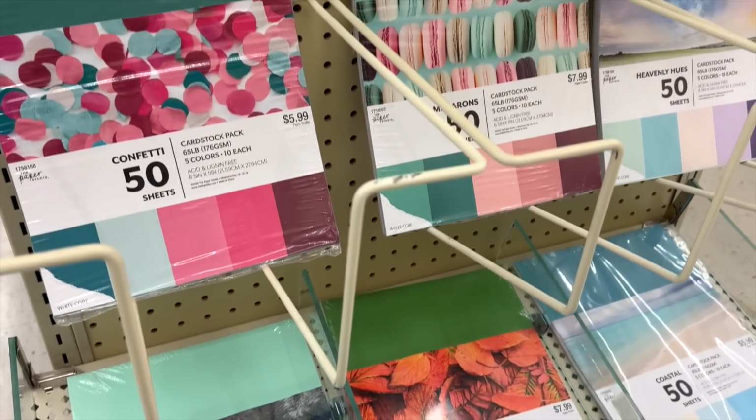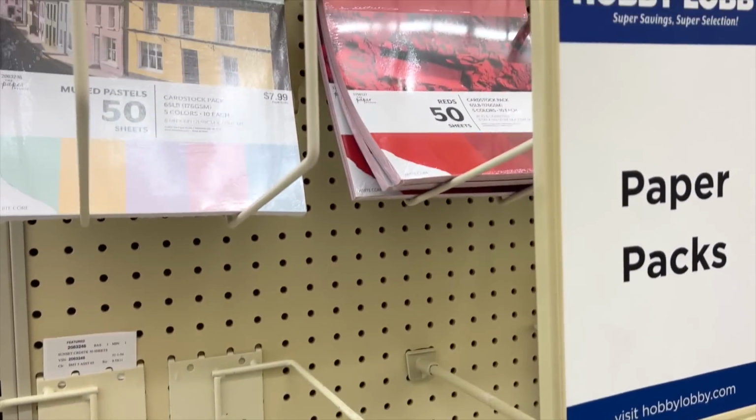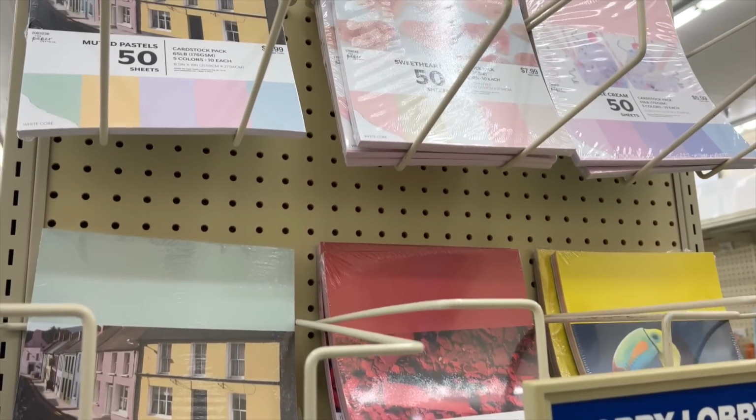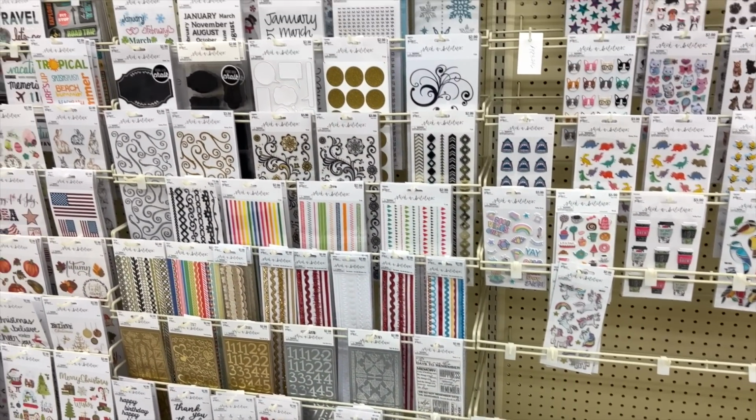And I love these paper crafting packs, these paper packs that have the inspirational pictures on the front that kind of tell you where they got the colors from. Those are super cool too. And don't worry, I did find the stickers.